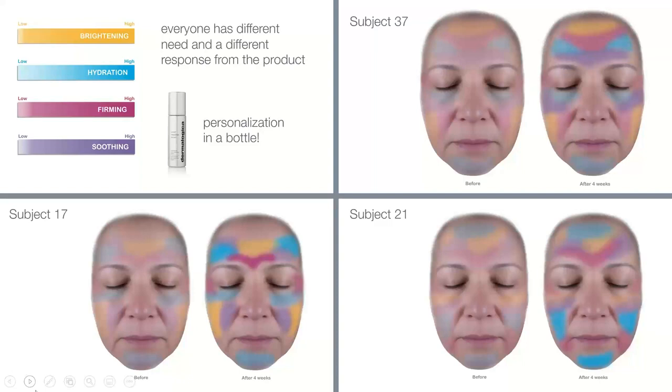And then you can see afterwards, after 4 weeks, that the colors have become more intense. And we've changed the intensity of the colors proportionate to how much of the benefit was delivered for those individuals. And so you can see for all of them, the benefit is being delivered where needed in the different places. So hopefully you can see that this really is personalization in a bottle.